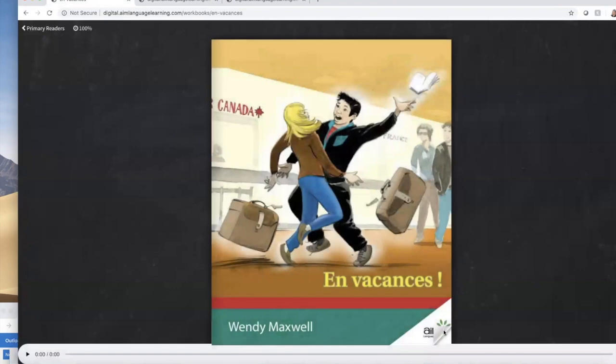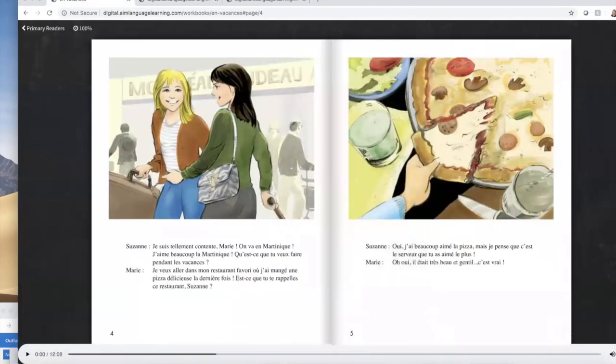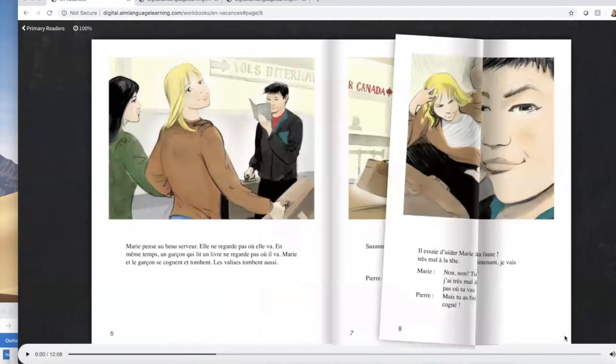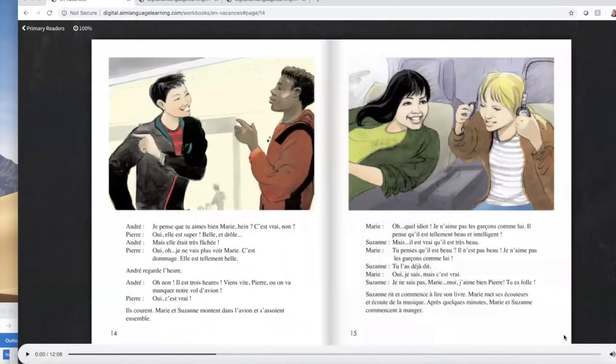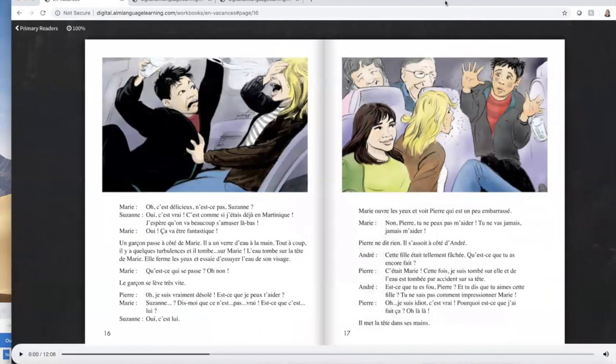Let's say you're doing the story En Vacances, and they read through the story all about this young girl who goes to Martinique with her friend, and she bumps into this guy and doesn't like him too much. She thinks he's very rude, and they end up saying goodbye and disliking each other, and end up meeting each other later on, and with all kinds of different mishaps. So it's a fairly long story. It's more appropriate for the secondary student or the immersion student in grade 5 and up.